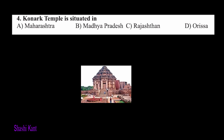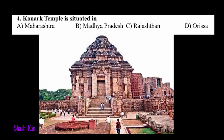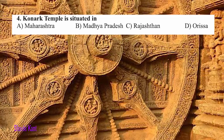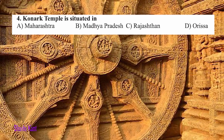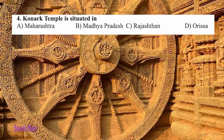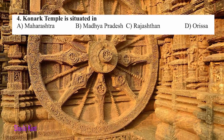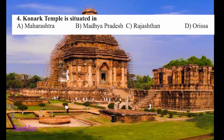Question number 4, Konark temple is situated in. So the options are A, Maharashtra, B, Madhya Pradesh, C, Rajasthan, D, Orissa. So as you know, Konark, we call it Konark Sun Temple also, is a 13th century sun temple at Konark, which is about 35 kilometers northeast from Puri on the coastline of Odisha. The temple is attributed to King Narsimhadeva I of the Eastern Ganga dynasty. So the correct answer is D, Orissa.